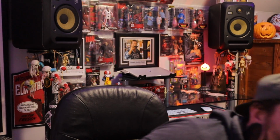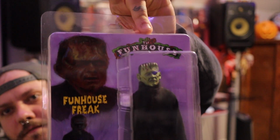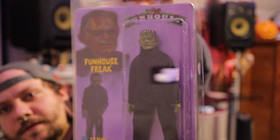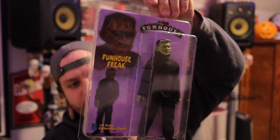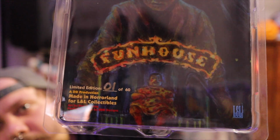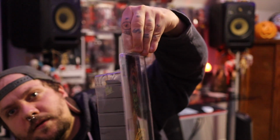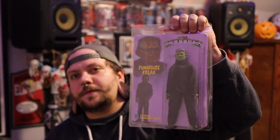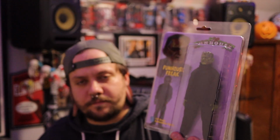And this is the last one for this haul. This is the Funhouse Freak masked version, where he's wearing his green gloves and his Frankenstein mask. This is actually the only number 1 that I've ever had. See it on the back there, number 1 out of 60. The number ones don't come up for sale because Martin, the owner of Distinctive Dummies, has them all hanging on his wall. He keeps the number ones unless it's an exclusive for a certain company.